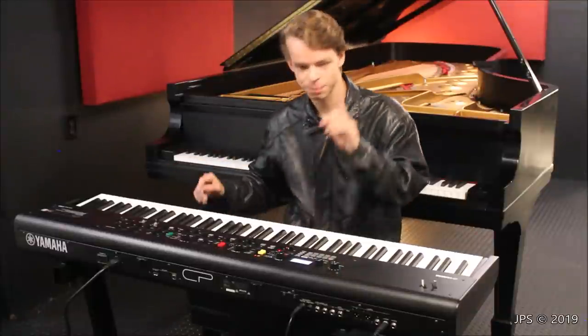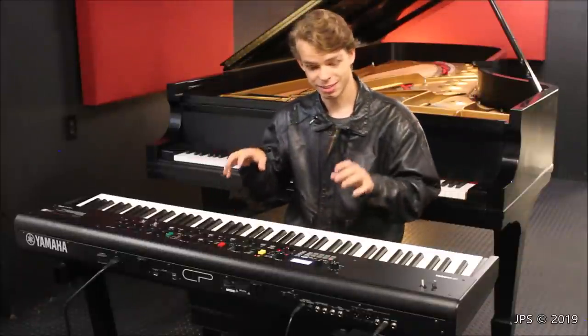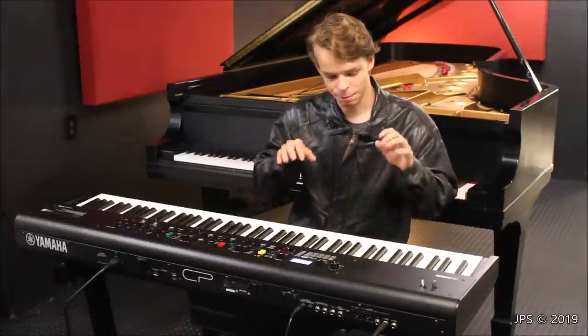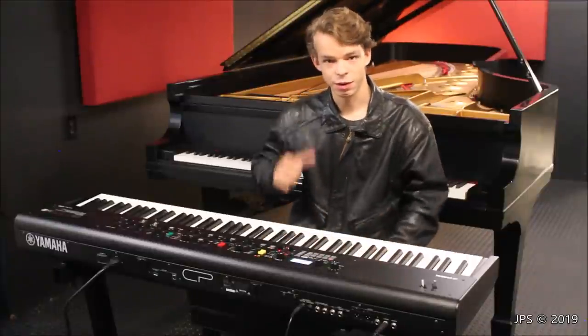Let's hear how that sounded on the Steinway, and I think that'll give a really good context for the differences in the bass. Again, let's hear how it sounds over here.